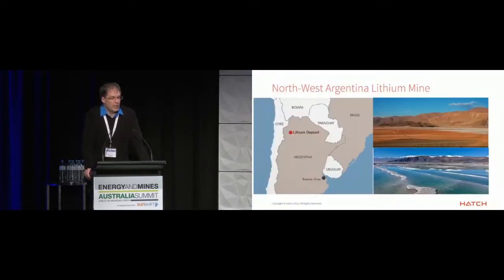So for the case study, Northwest Argentina lithium mine. So I'll keep the mine confidential. It's a beautiful area. Obviously, you can see on the right-hand side of the screen, the beautiful pictures of where the drilling is being done. It's a greenfield mine. So we can plan this mine to be ready and optimal to integrate renewable power. So beautiful lake just next to the drilling locations, and in the background you see the mountains with the snow.